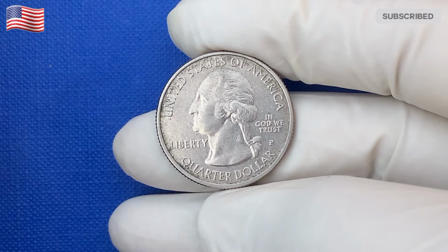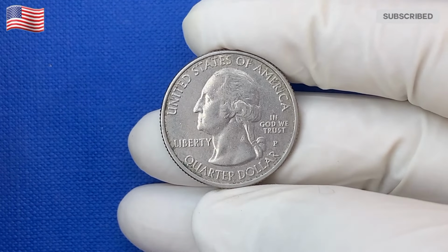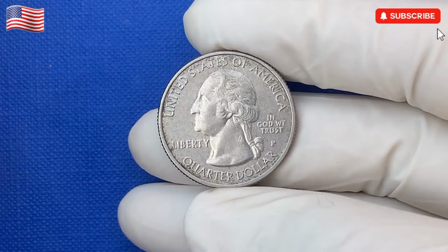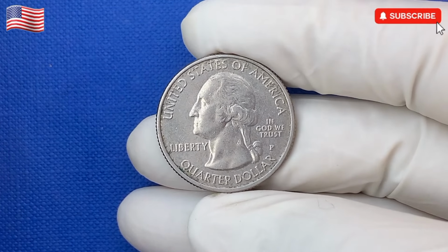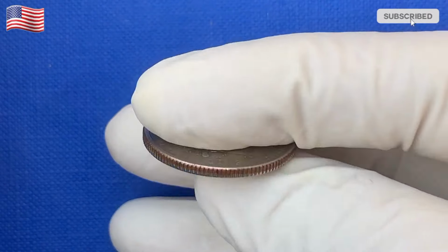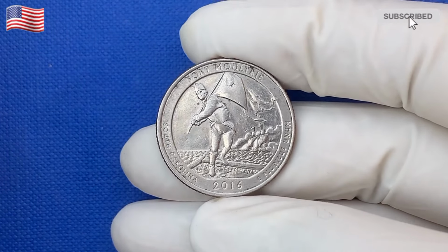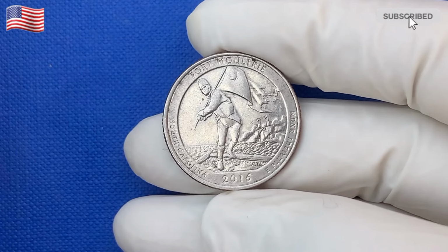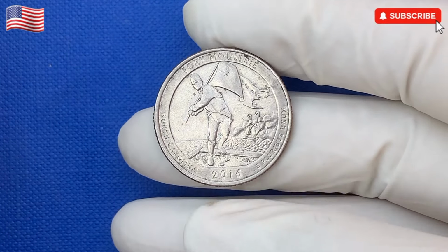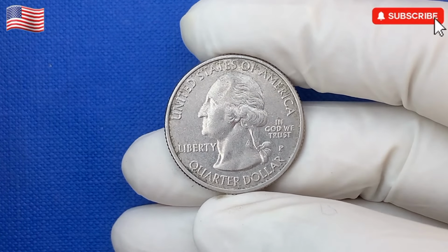Another important factor in determining a coin's worth is the presence of any rare minting errors. Minting errors can occur during the production process, where mistakes happen, such as a double strike, misalignment, or incomplete stamping. These errors are often highly sought after by collectors, as they are one of a kind and cannot be replicated. For example, a double-struck quarter or a coin with off-center designs could drastically increase in value.